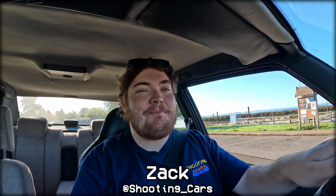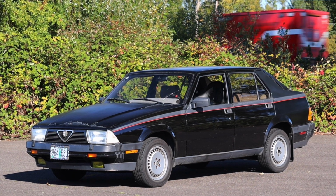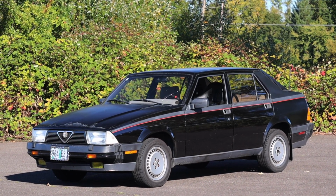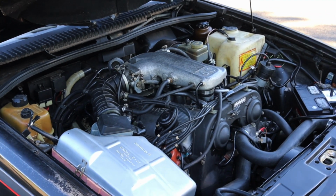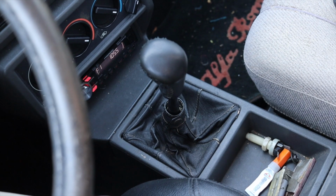Alright, what's up guys? My name is Zach, and today I am driving a 1987 Alfa Romeo Milano. Up front is a 2.5 liter V6, and down below is a 5-speed manual transmission.